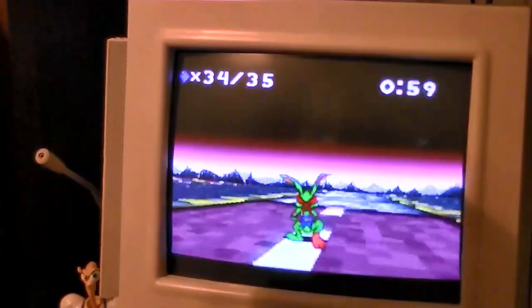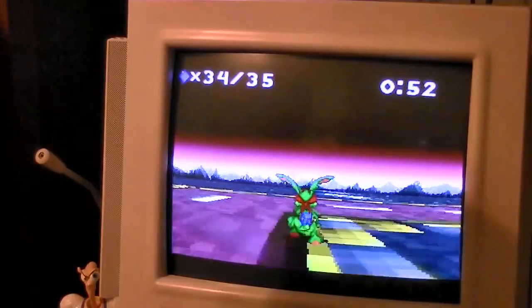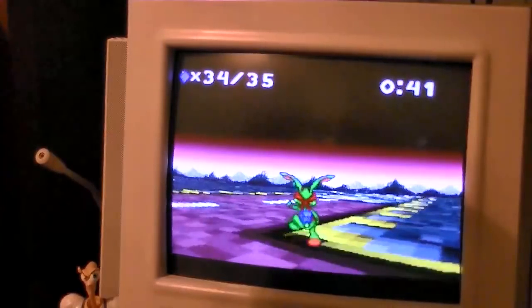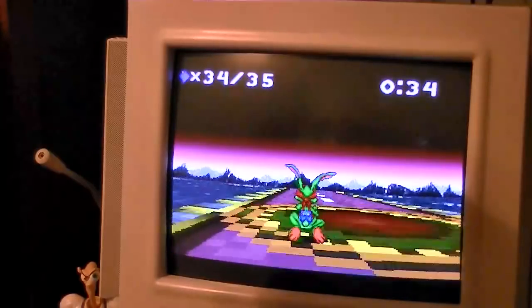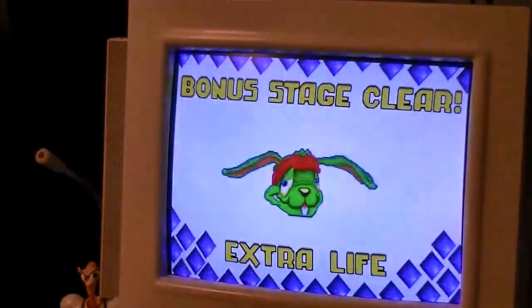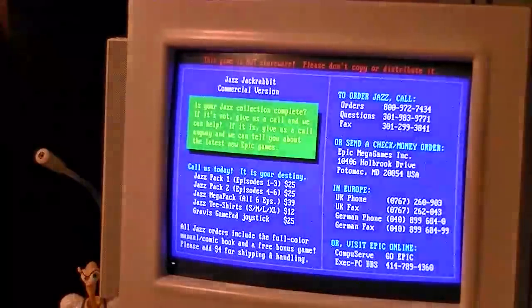Before we run out of time on this level, we just got one more thing to get. We need to go to the left, it looks like. If we can make it there, that is. Okay, that's just not nice. Alright, we'll give this a try. Alright, let's call it quits for that. So yeah, that was Jazz Jackrabbit Holiday Hare 94.